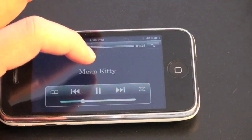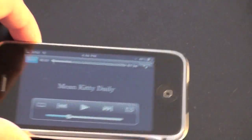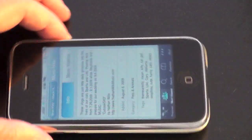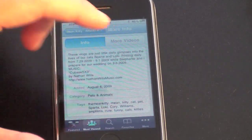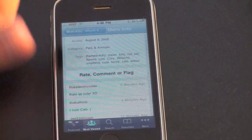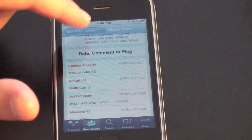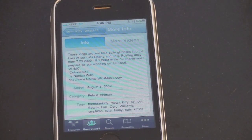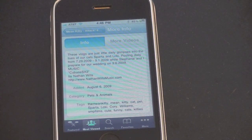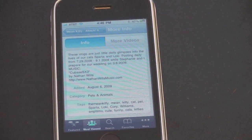Go ahead and stop it here. But you can see what it looks like. There's not a portrait view. When you're done watching the video, you get the information about it. You get the tags, the category, the day it was added, and if you're signed in, you get these comments and rating systems that you can go ahead and put in your own comments. It actually is quite nice and easy. And using the 3GS, you can actually upload videos directly to YouTube right from your phone using the built-in camcorder.